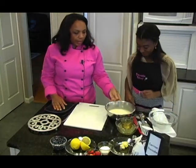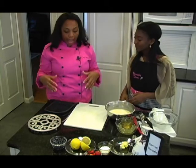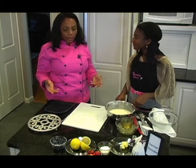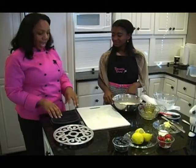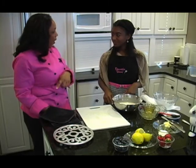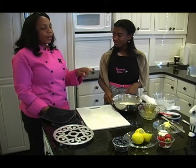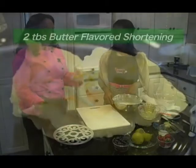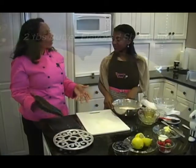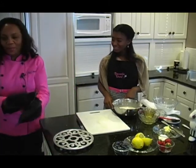Now, the reason we have the pan in the oven, which needed to get really, really hot, and the reason we use a cast iron or something similar is because of even heating. With a German pancake, you actually want even heating. So I'm going to take our hot pan out, and then we're going to add butter flavor shortening, so that way we get a little bit of flavor, and the shortening actually will start cooking the batter as soon as we pour it in.